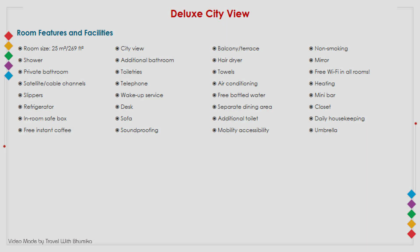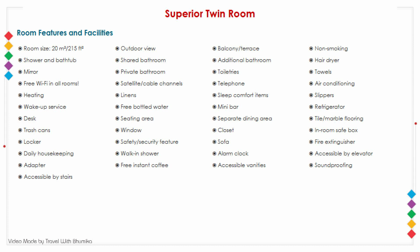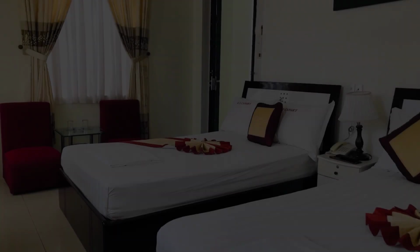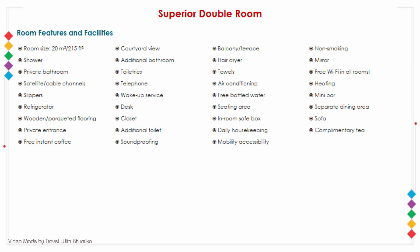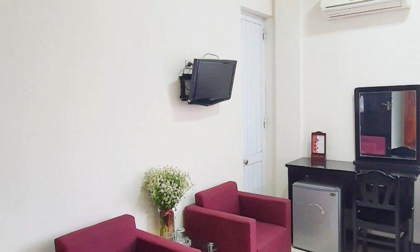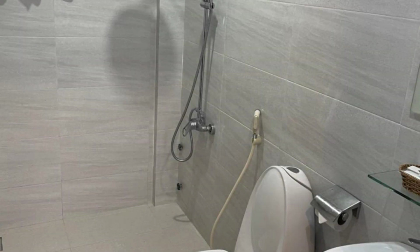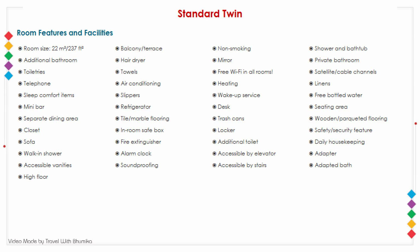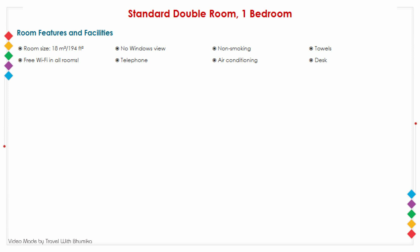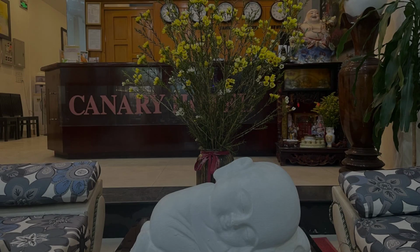Category 3. Room category 4. Room category 5. Category 6. Category 7. Category 8. Category 9.